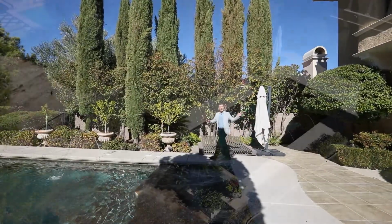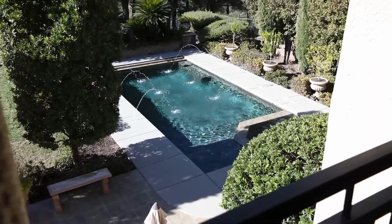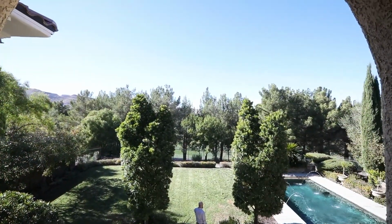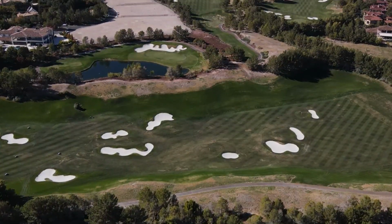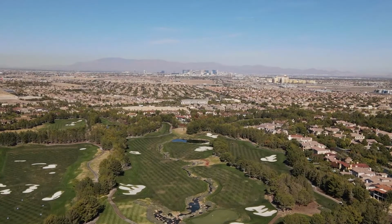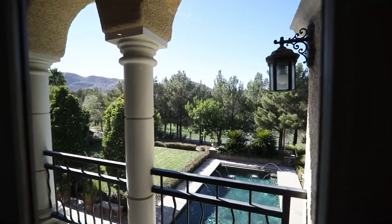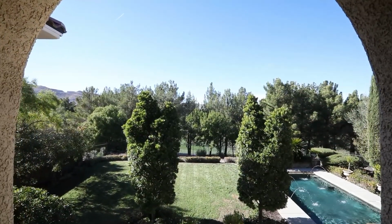So now we are outside, beautiful spa here, Pebble Tech, you got water features. Now, you know, nice large grass area. Out there, we have the Southern Highlands Country Club, and very private, we are elevated. So even people on the golf course, they're not gonna be able to look in here, so really nice. Let's go over to the courtyard.